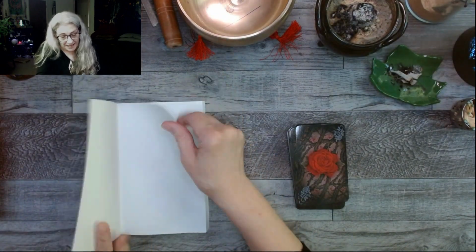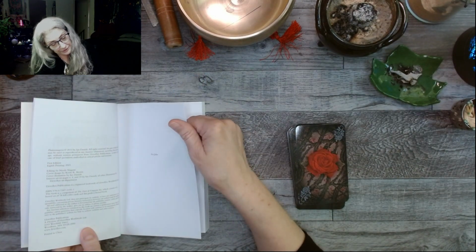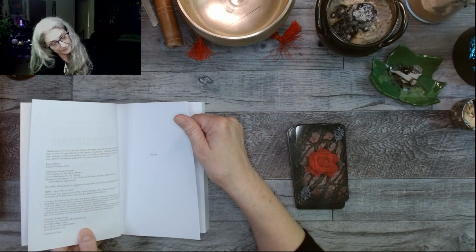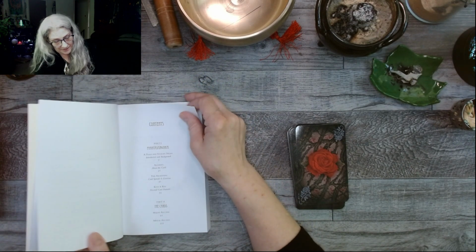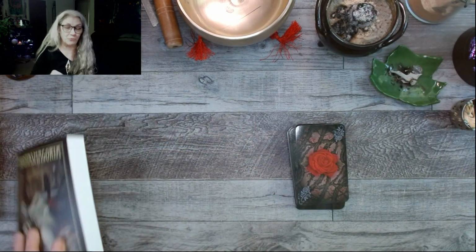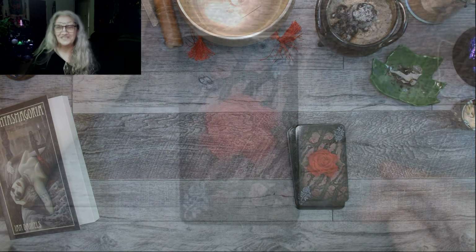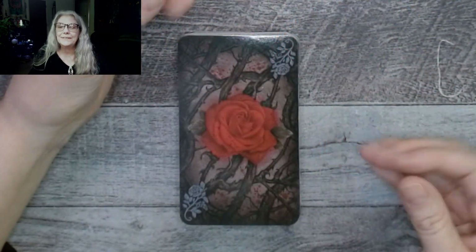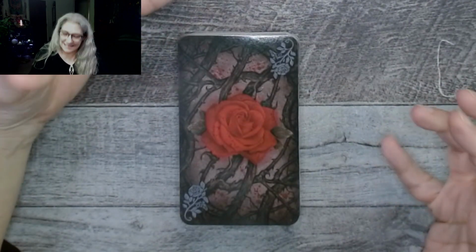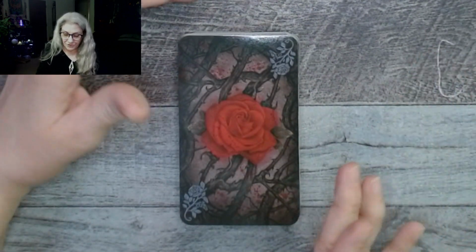So I don't see anything that tells us about the author. What I got here is the 8th printing of this deck, so we get no information about the author. Well, maybe in all of that writing we do, but let's go in close. Here we see those beautiful, bright and deep red roses with these thorns. Obviously they're reversible.